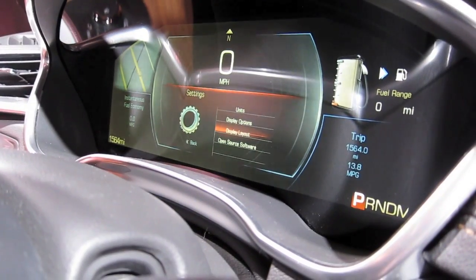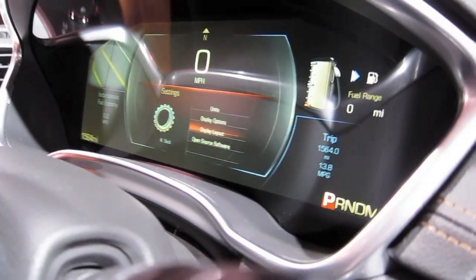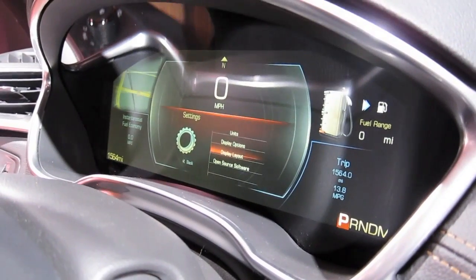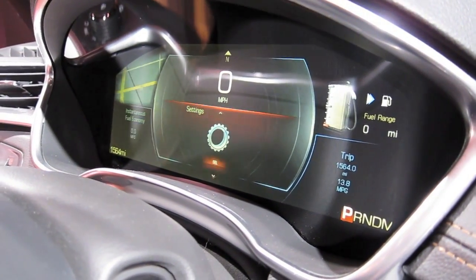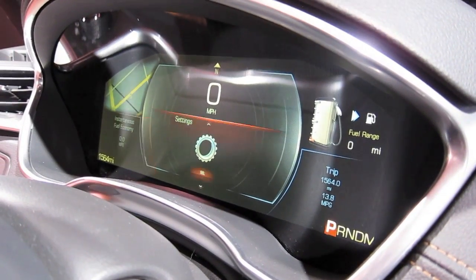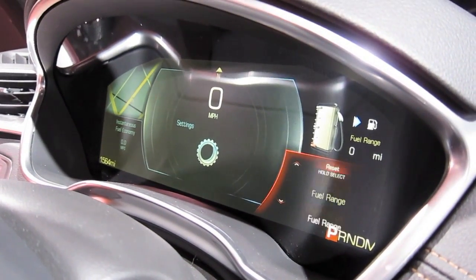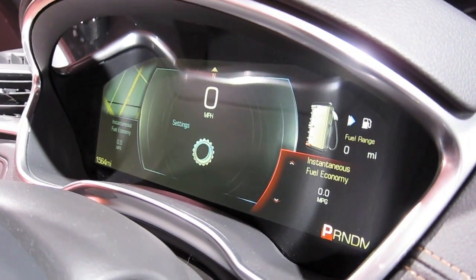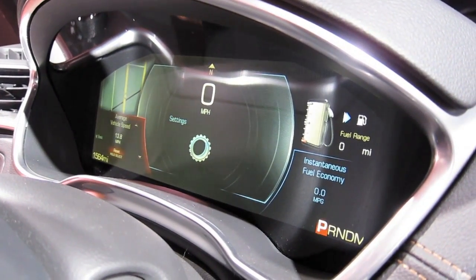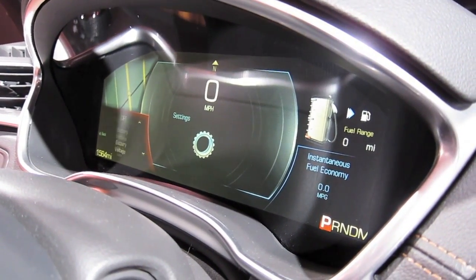So this is for that customer that likes to have a lot of information up, and they're more high tech, and they like to see everything that's going on in the system. So I can toggle between these 3 zones using the steering wheel control. And say on the right hand side, I want to have maybe instantaneous fuel economy shown.